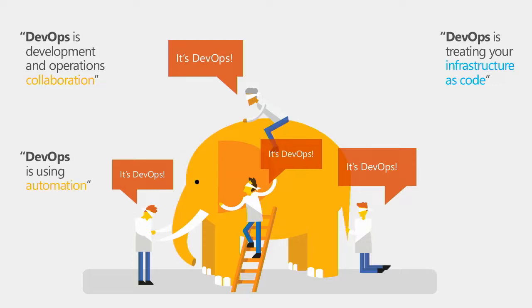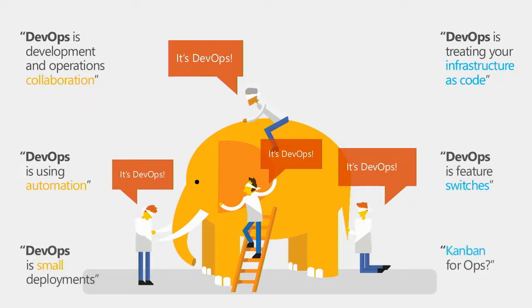DevOps is a whole bunch of different things depending on who you talk to. And to be honest, I'm probably not the right person to ask for a dictionary definition of DevOps. There are lots of good DevOps talks at Ignite this week that you'll be able to attend and learn a whole bunch more about the principles behind it. But it's a combination of a bunch of these things. It's automation, it's continuous deployment, it's collaboration, it's infrastructure as code.